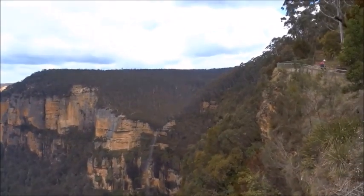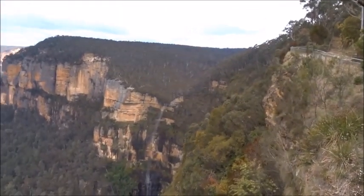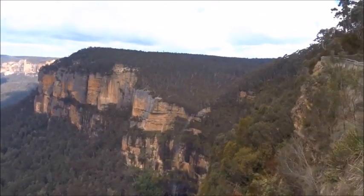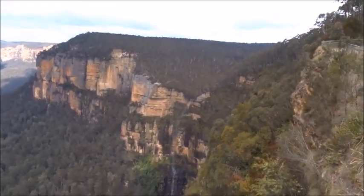I'm at Govett's Leap lookout again this afternoon here at Blackheath. It's a little windy, but the view is always spectacular. Now I'm going to do something I haven't done for many years. I'm going to take the track that goes to the bottom of Govett's Leap.